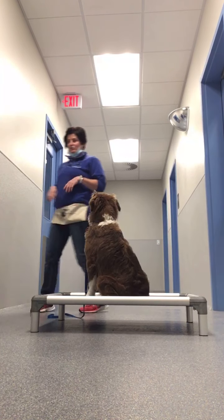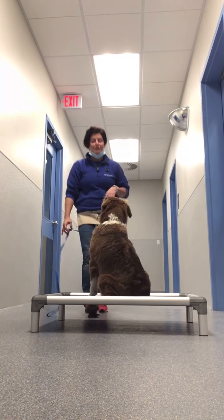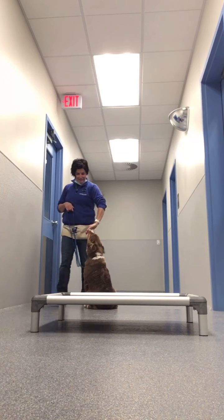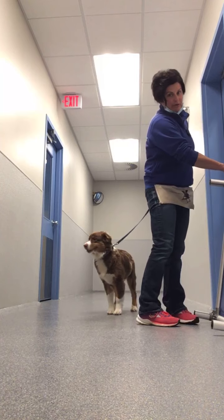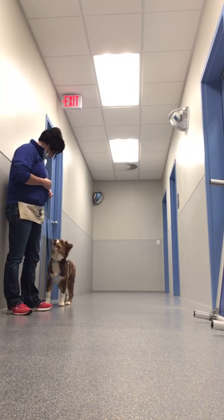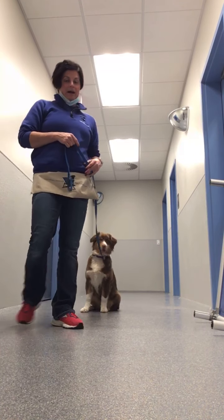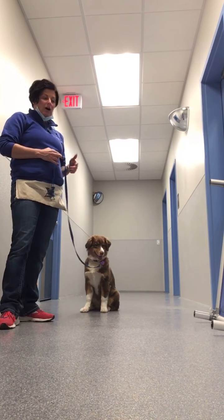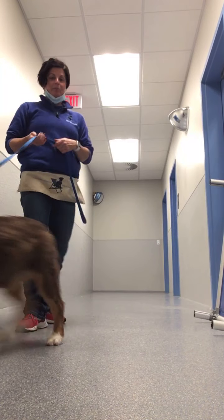Just adding in some other distractions. Good. Free. Good girl. Good. Now, last thing, because I know she's quite the jumper. What we want to do, if she jumps, rather than pushing her off or saying down or get off, once again, we're going to use the word no, and we're going to follow it up with a pop on the leash.